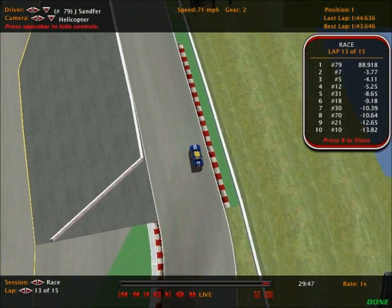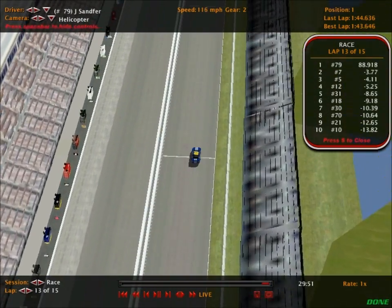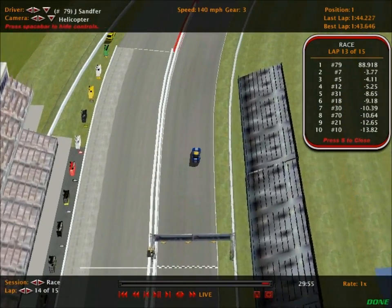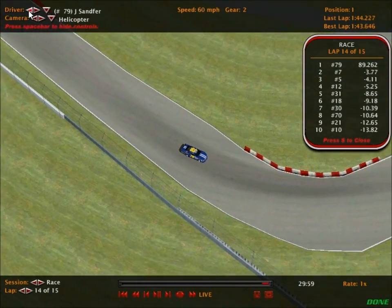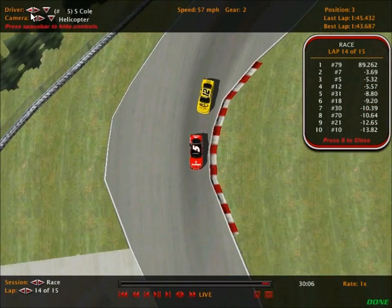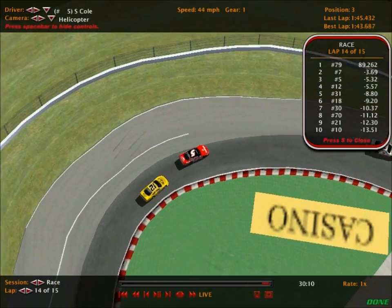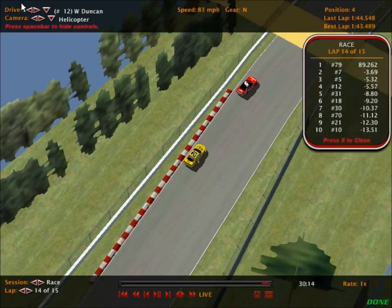Comes through the final corner here, and 2 to go here at Montreal. But wait a minute, gotta think, will these drivers have to pit again? And could that allow Kosanowski or Seth Cole to maybe pass each other to take a win? And it looks like William Duncan caught up to Seth Cole here and may try to pass him soon.